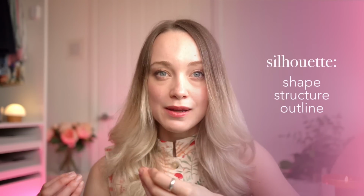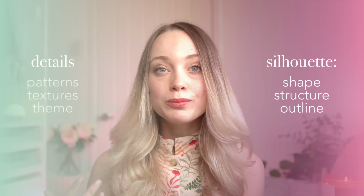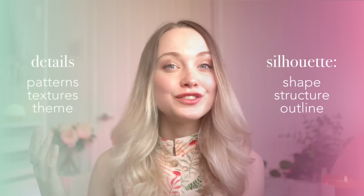Some key words before we begin. The silhouette of an outfit or an item is its overall shape. It's the structure. The details of an outfit include the patterns, the adornments, the fabrics, as well as jewellery. It's essentially the cherry on top of the cake.